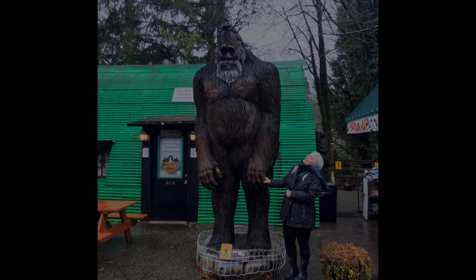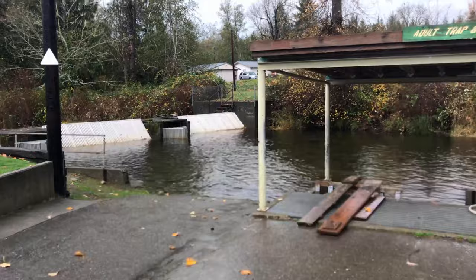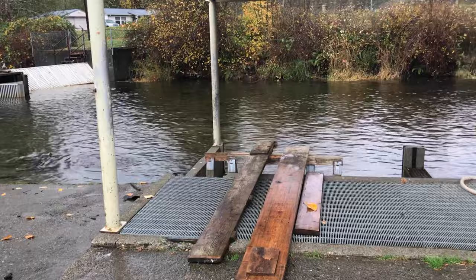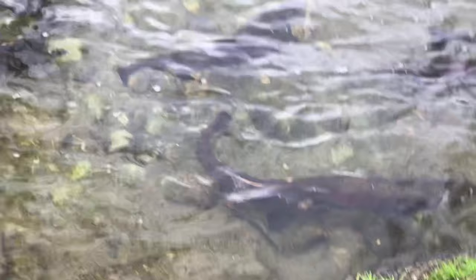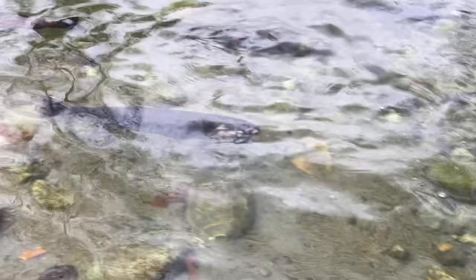So, wow. Look at those. Salmon. Oh my God. So we decided to come and check out the salmon. Oh, they're beautiful. Oh wow, look at the salmon. We decided to check out this fish hatchery that's up in the Cascades. And it's salmon. Aren't they beautiful?